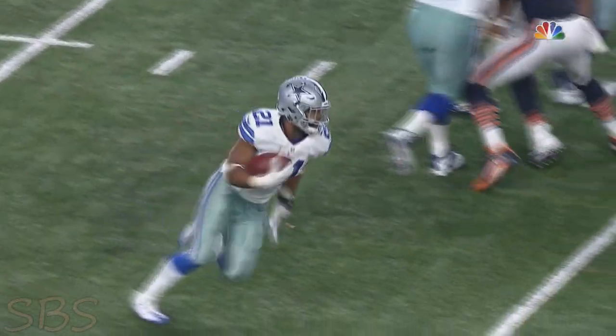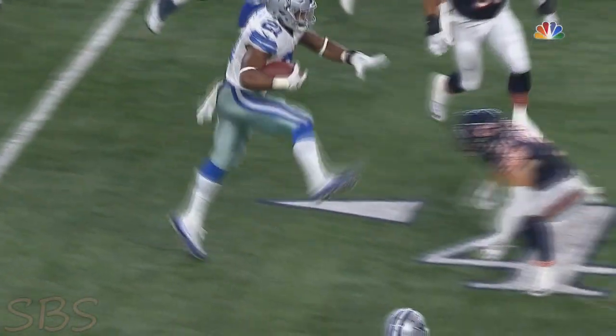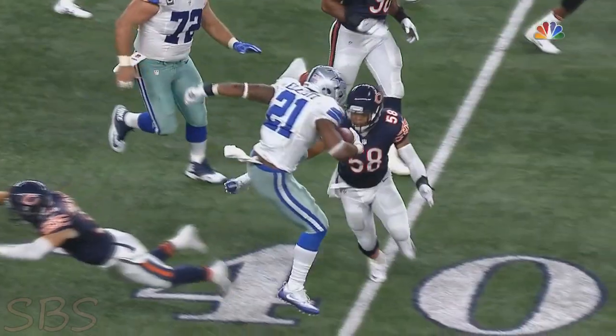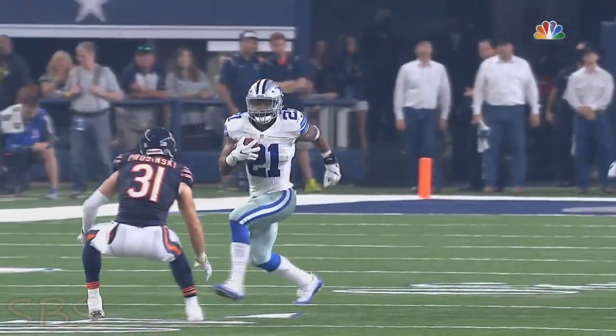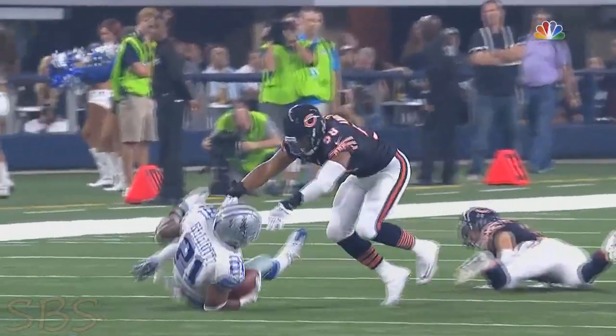There he comes. Check this out. And guys are going to go low at the knees, and we already saw the film. There it is. We knew what he was going to do. Cleared with ease. A very exciting young player, an exciting young team at this point.